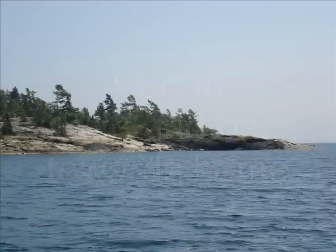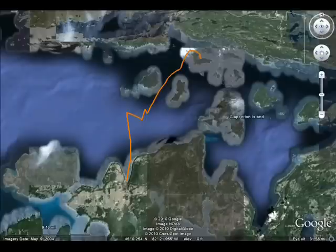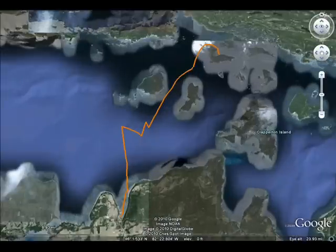On my 7th day, I sail north in splendid conditions to my anchorage at Eagle Island. My day's sail is a high point of my trip.